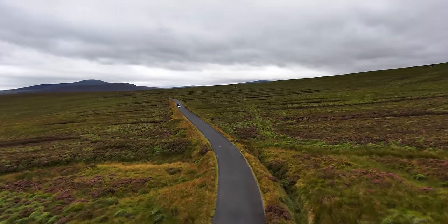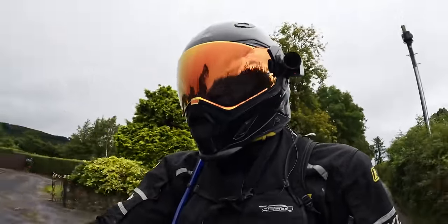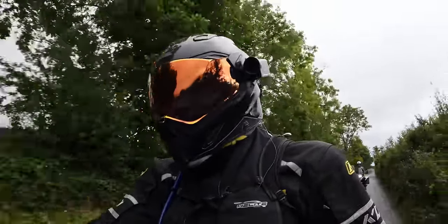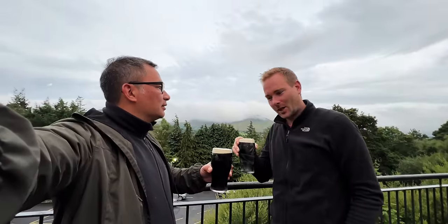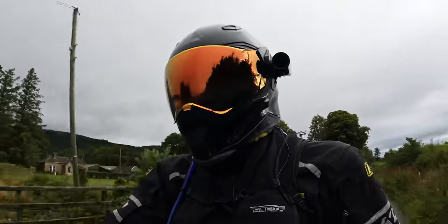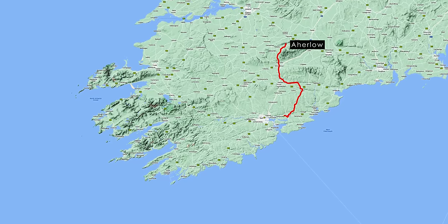So after we saw the Wicklow Mountains, there was a good section of just straight roads to get us to our location of last night, which was a bit off the beaten path. And we had an early night, slept a long time because we were still tired from the journey of getting here.